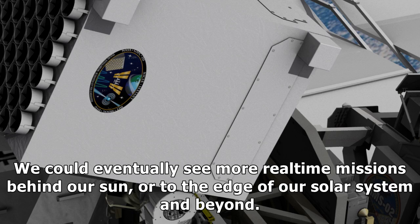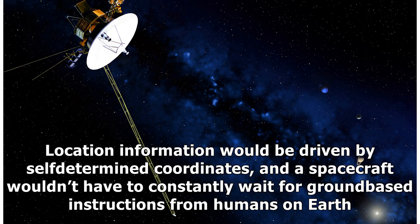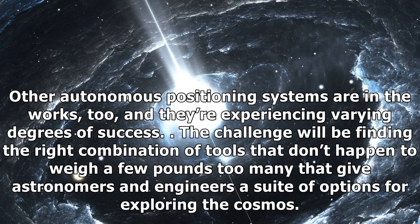We could eventually see more real-time missions behind our sun, or to the edge of our solar system and beyond. Location information would be driven by self-determined coordinates, and a spacecraft wouldn't have to constantly wait for ground-based instructions from humans on Earth. Other autonomous positioning systems are in the works, too, and they're experiencing varying degrees of success. The challenge will be finding the right combination of tools that don't happen to weigh a few pounds too many, that give astronomers and engineers a suite of options for exploring the cosmos.